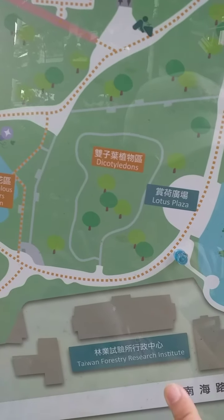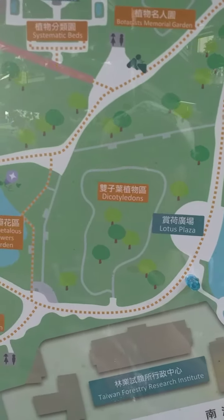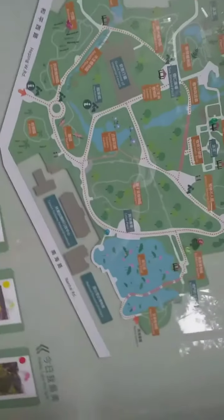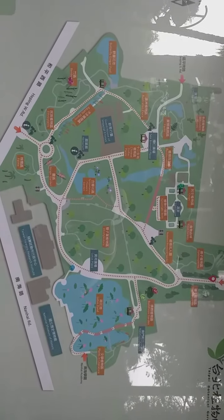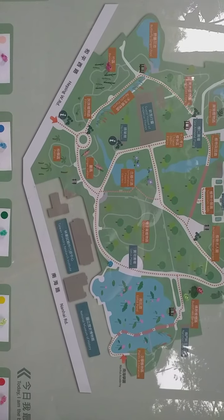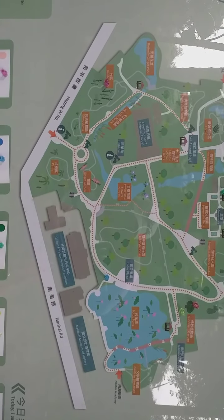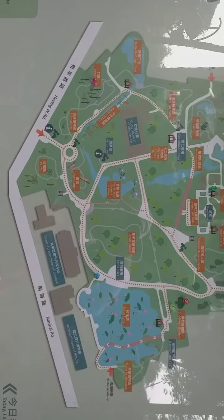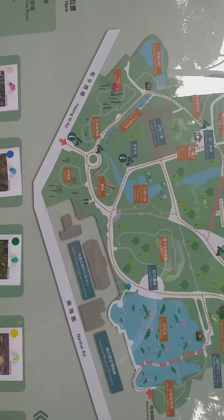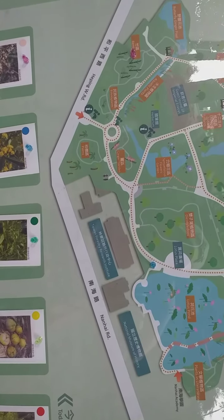And near this is the National Museum of History, but I saw in the Taipei Metro's Xiaonanmen station's map that the National Museum of History was suspended, not open.